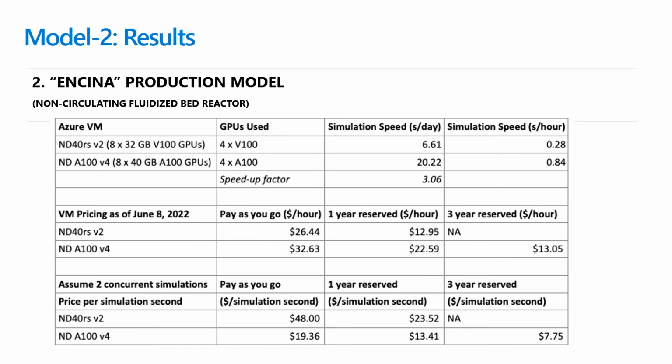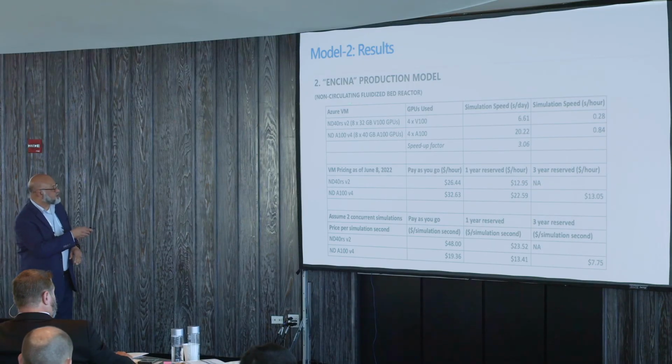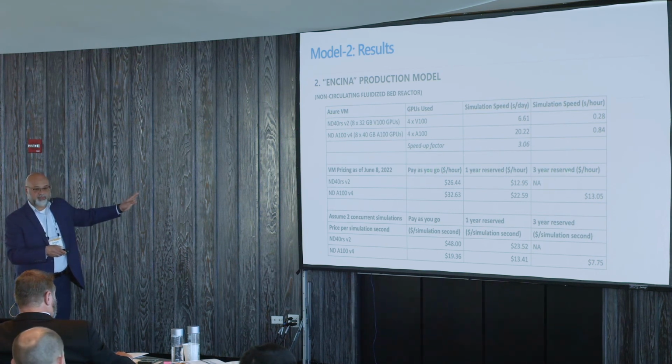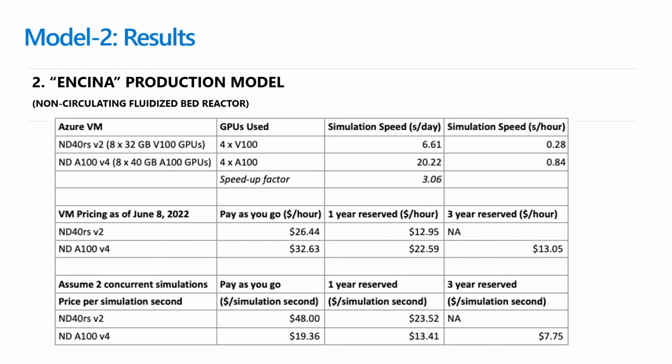This table shows you all the results. The results that I showed you before, which is the timing. And these are the costs. This is the cost for A100 and V100 on Azure per hour for each one of them, if you pay as you go, if you have a 1 year reservation, or a 3 years reservation. It's published. You can go to the Azure website and you'll find these numbers.